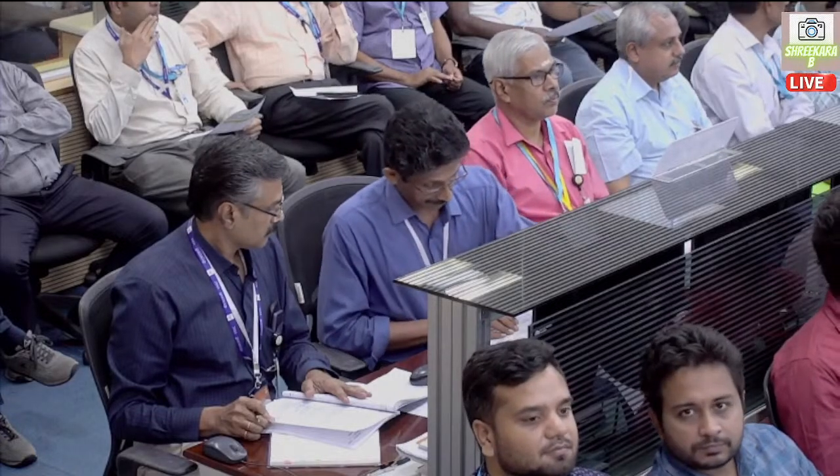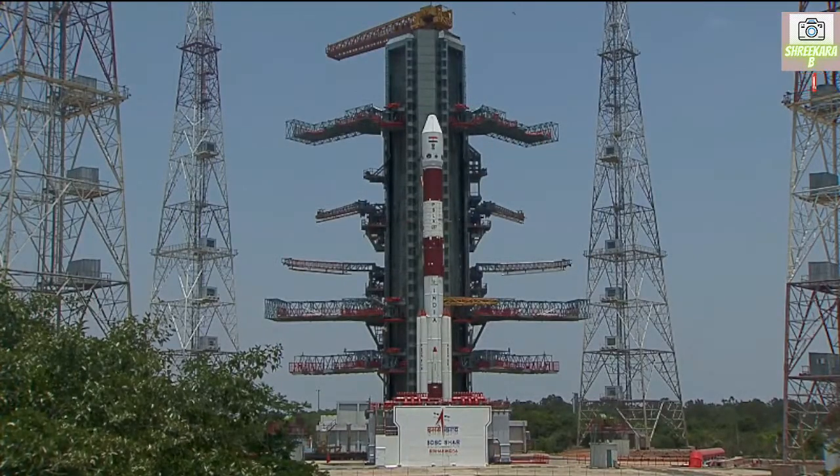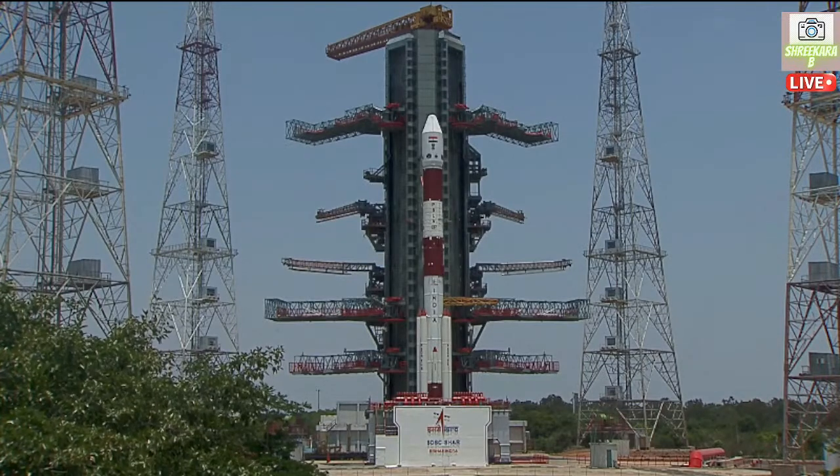Hereby authorizes us to initiate automatic launch sequence for the launch of PSLV-C57 Aditya-L1 mission. Automatic launch sequence initiated for PSLV-C57 Aditya-L1 mission. The automatic launch sequence initiation has been announced, and hereafter a very critical phase of performance validation for the launch vehicle systems will be carried out, and very close to the launch time, control will be passed on to the onboard computers.